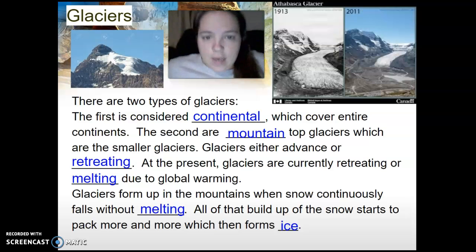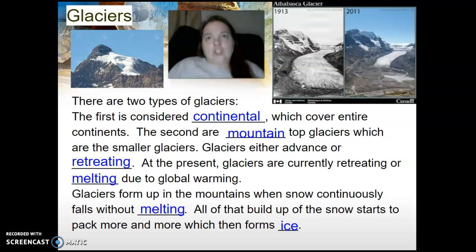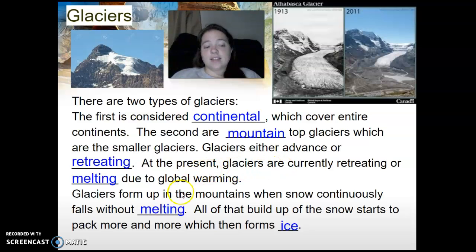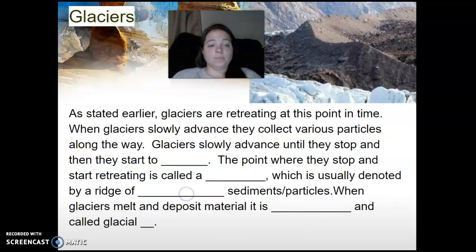Now, in the winter, I don't know if you dealt with this, I deal with this. When it snows and then it thaws out a little bit, and then it snows again, it refreezes and packs, like on my deck. It actually forms layers of ice, which really suck to shovel off. So if you've had to deal with that in the winter, that's like a mini little bit of what could happen up in the mountains and in the glaciers. It just packs and packs and forms ice.